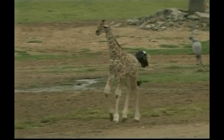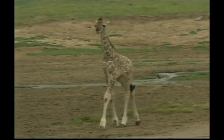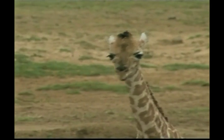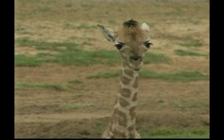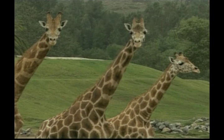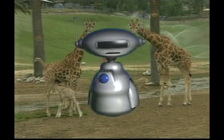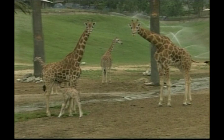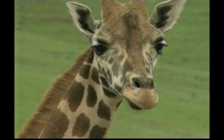Well, Zeke, just like rhinos, you call a group of giraffes a herd. Males are called bulls, females cows, and a younger giraffe is a calf. When a calf is born, it drops to the ground head first. No, Zeke, the fall doesn't hurt the calf, but it does cause it to take a big breath.